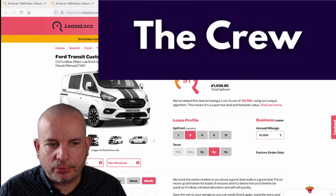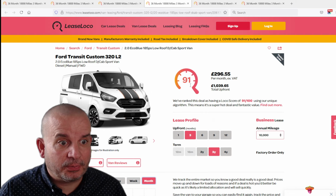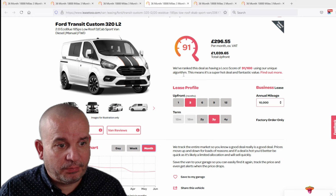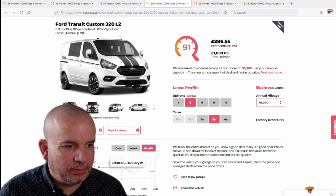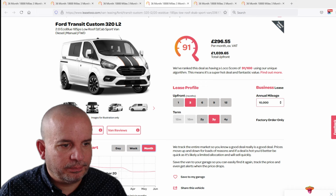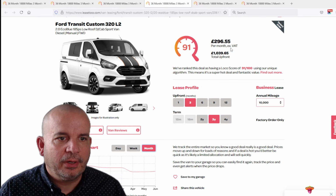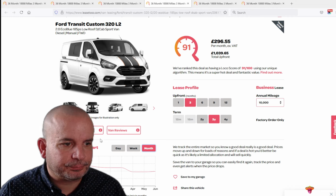Okay, the crew. So this is a crew cab van. It's the same one as we had last month actually, but it's unbeatable at the moment for the price, in my humble opinion. So again, these were sort of £350 not too long ago. £353 a month, dropped down a little bit, £340, £333. Now £296.55 per month, and just over £1,000 up front. Great deal on this.